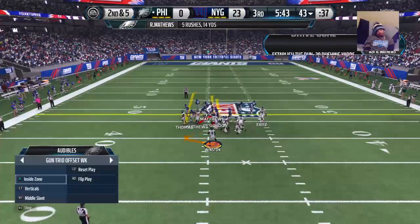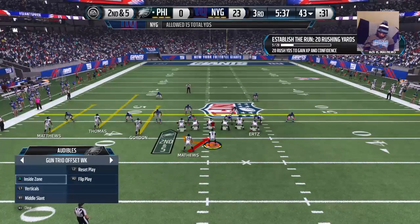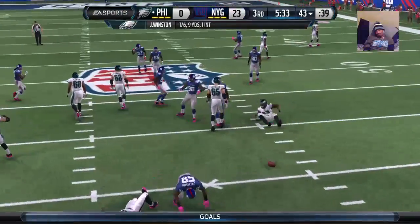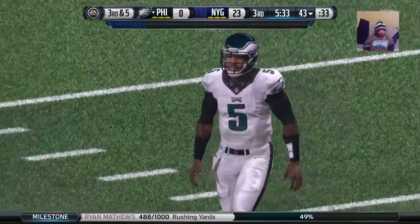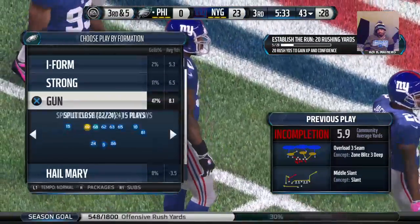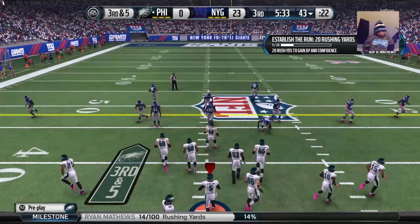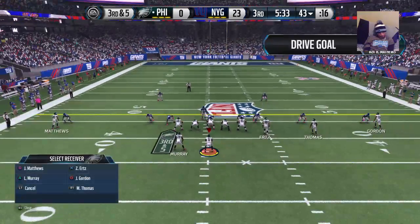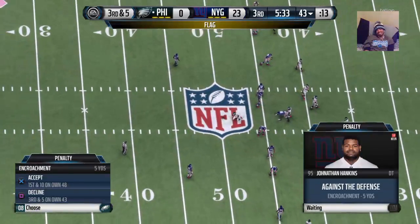And it's now 2nd down and 5 after running it on 1st down. No huddle time. Winston's going to take the snap from the shotgun. Looks but can't connect on the short throw. It'll be 3rd down. Playing press coverage to the outside. Quarters formation here for the defense. The Eagles come to the line. 1st down marker is at the 48. A little jumpy there by that defensive front. Tackled the center.